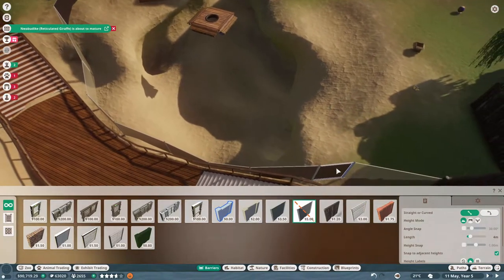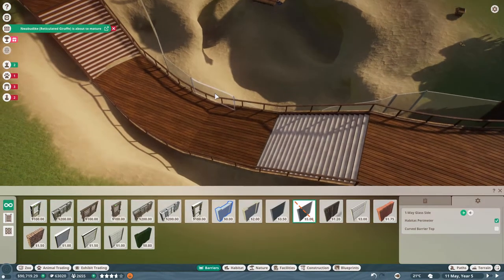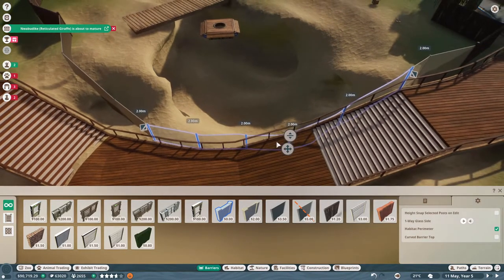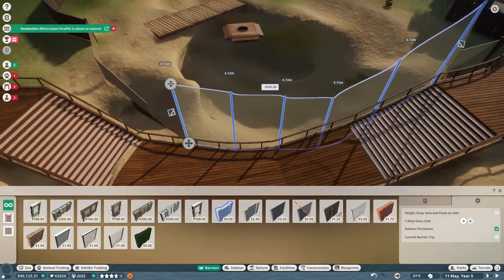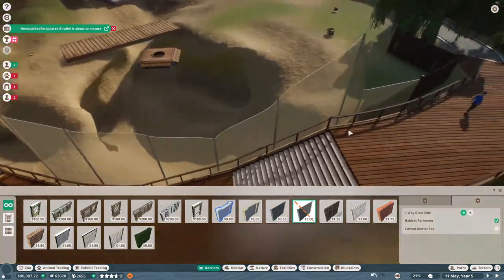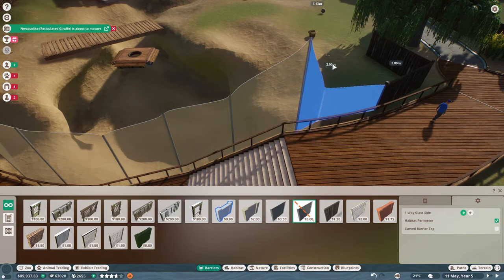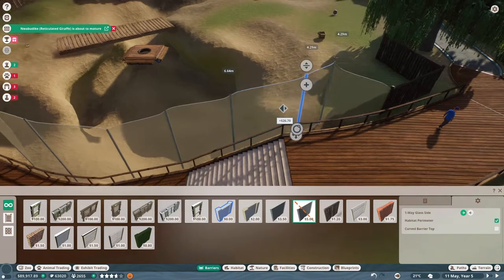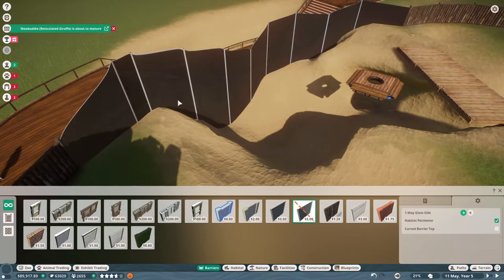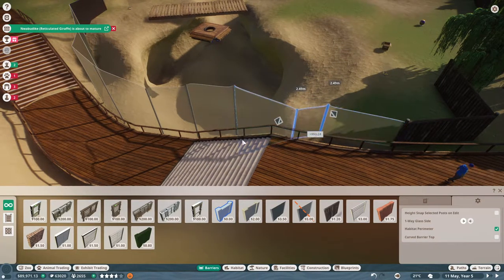Okay, now we gotta rotate it to the other side. Boink. Okay. Now we gotta raise it up. It's a little high, but whatever. It's too high right here, though. Lower that down a little.